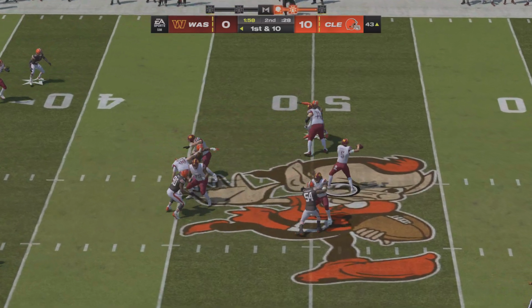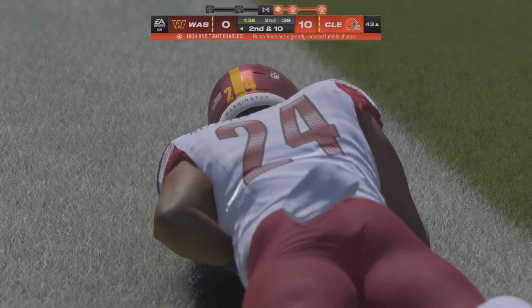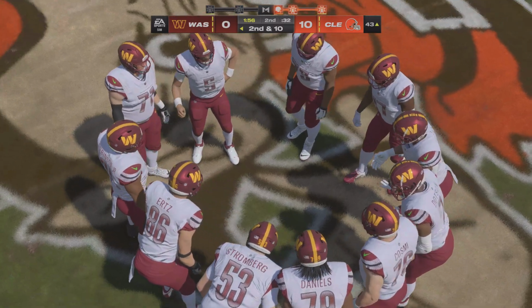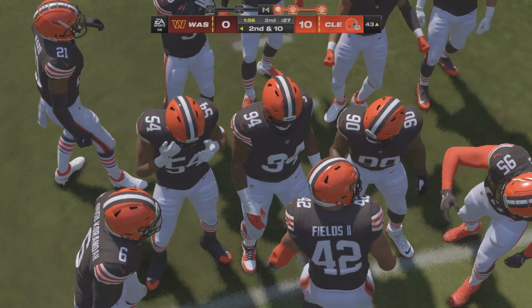Throwing on first down, Daniels. And that's going to be incomplete. That's a tough spot for a running back coming out of the backfield because you know he's got to look for the football, knowing full well he's got a man coming his way, full steam, and he broke that one up.